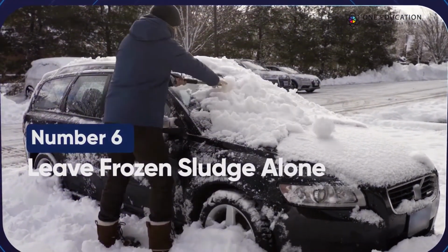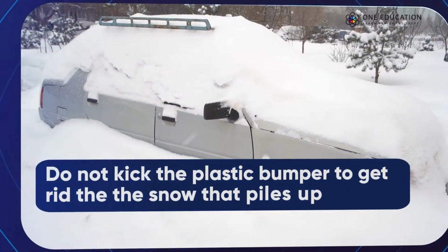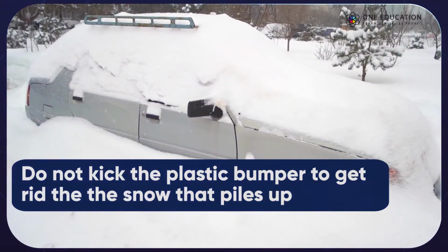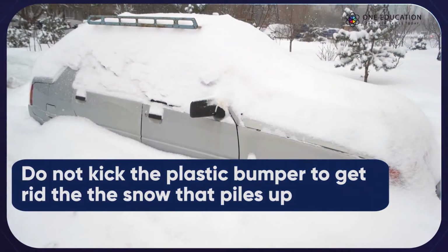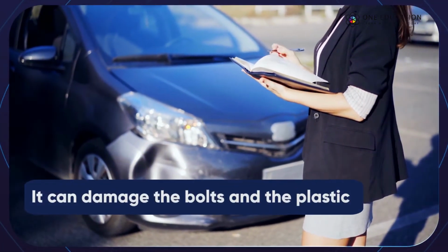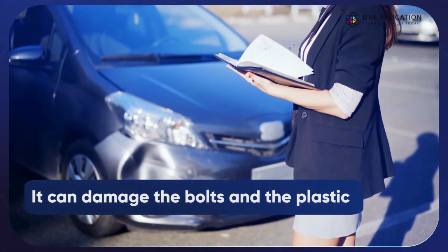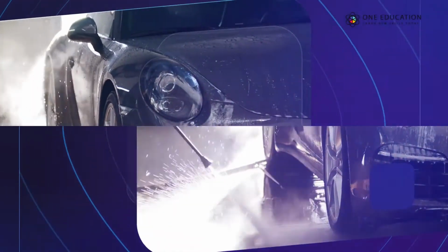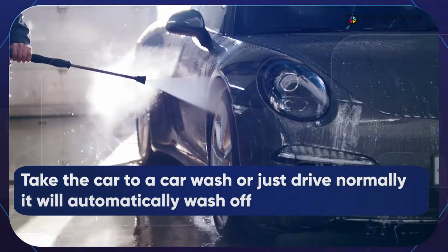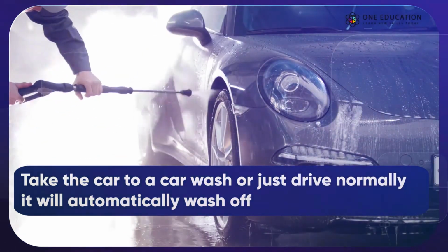Number 6, leave frozen sludge alone. In winter, when you park your car and come back and see all that snow that piles up on your bumper, and sometimes you kick the bumper to get rid of that snow, yeah, that's a problem. When you kick your cold plastic bumper, it can cause damage to the bolts and the plastic. Just leave it alone, and when it gets warm or you start driving, it will automatically wash off. Or take the car to the car wash to clean it off if needed. Just don't go kicking your car and causing extra damage.